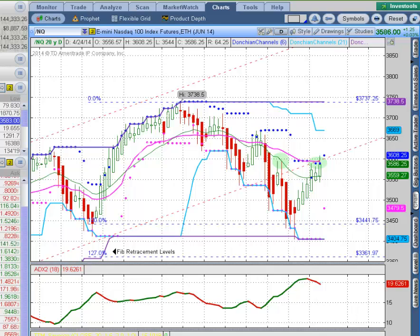The NASDAQ was up, and it hit the bottom band of the uptrend channel. It closed below it though. A close above 3600 will change our sentiment to bullish. The Fibonacci 100% retracement level is at 3441.